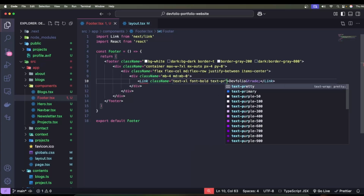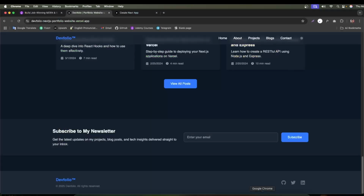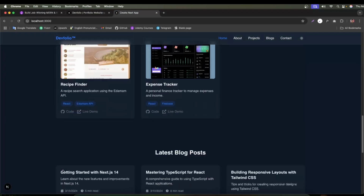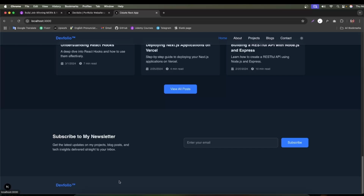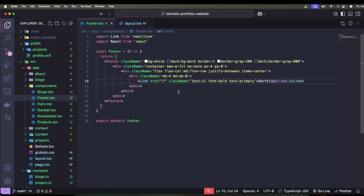Okay, so text primary color, and every link has an href, and we can simply say it will be the root directory. Okay, now after you can just define that, you can see you will have Devfolio here, and after then you will have this. Okay, so for doing that, let me copy it, and after this link we'll have a paragraph.